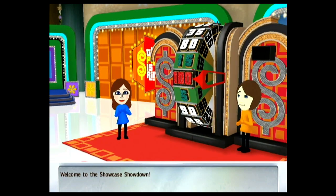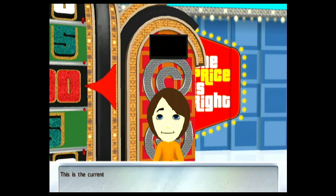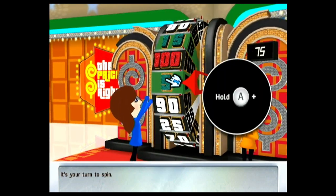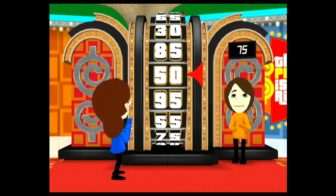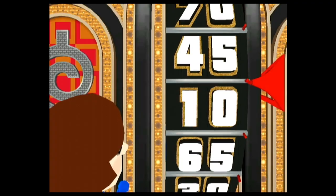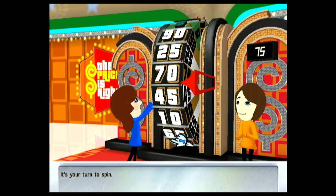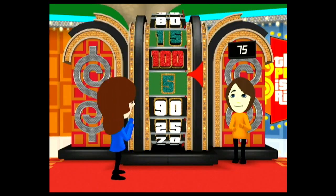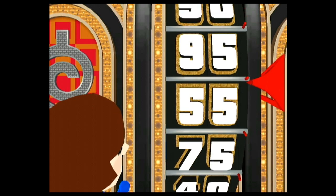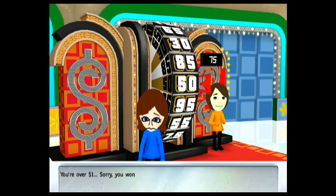Welcome to the Showcase Showdown. You'll spin the wheel. Be careful though, if your total is exactly $1, this is the current leader. Beat him. It's your turn to spin. Your result is, it's your turn to spin. Ah, sorry. You're over a dollar. Sorry, you won't go to the showcase.